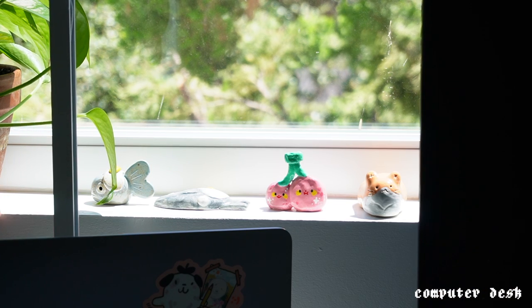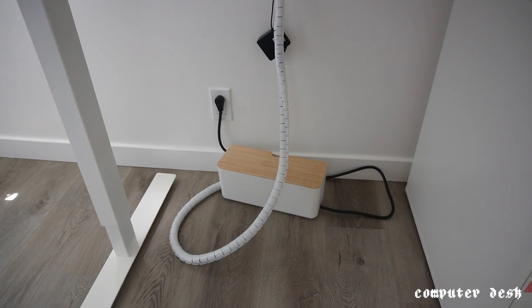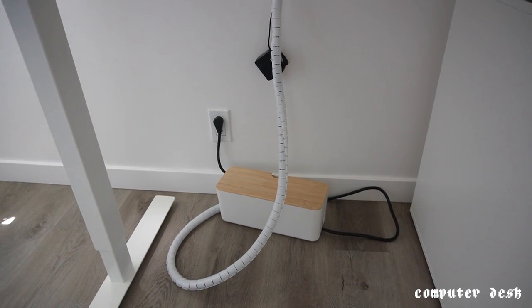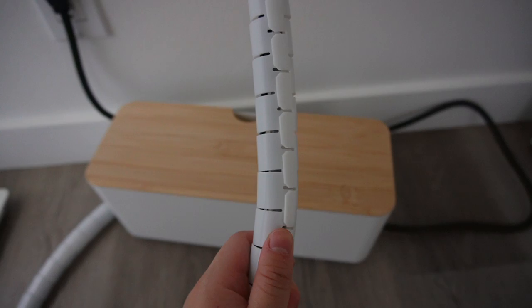I'm so happy to have a cute windowsill like this so I can display cute little ceramic and clay figurines I've been gifted by friends. My cable situation looks like this. It's so much cleaner than I had it before. Everything is in there, hidden away. And then this thing is from the Container Store, super helpful at hiding all my cords.